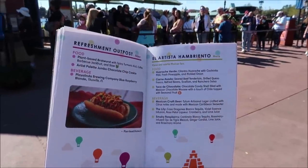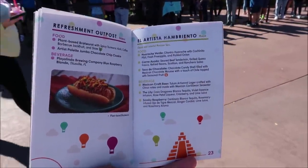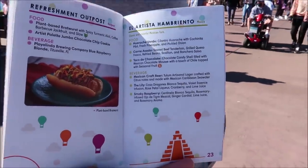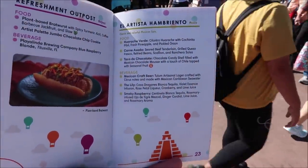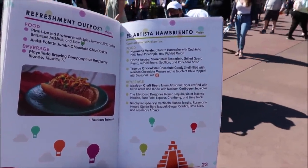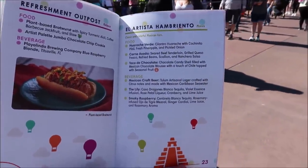Our first stop of the day is gonna be here at the Mexico stand, and my friend Lily has her own margarita here, so I had to come out and try it, and I'm so excited to see what it tastes like. We're also gonna get a couple of the food items too, because Mexico is always my first stop. I always start in Mexico and then make my way around World Showcase.